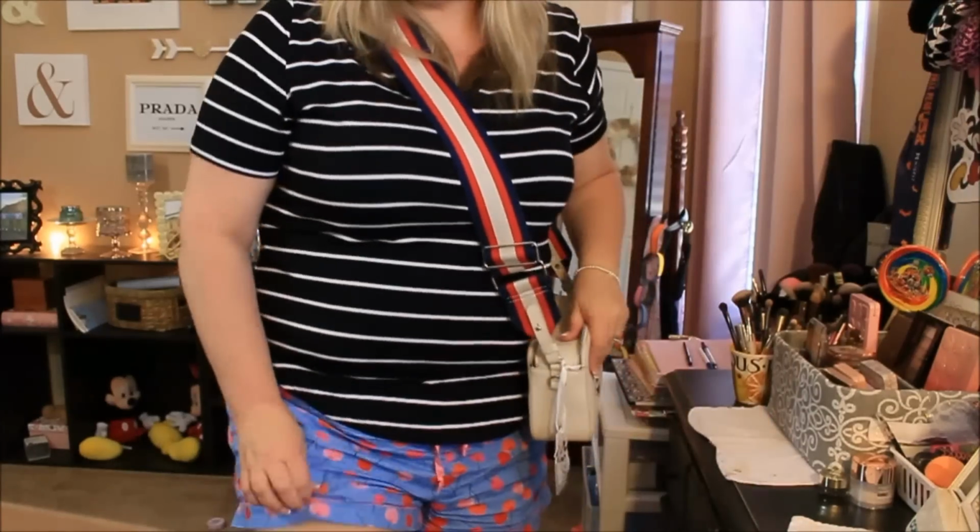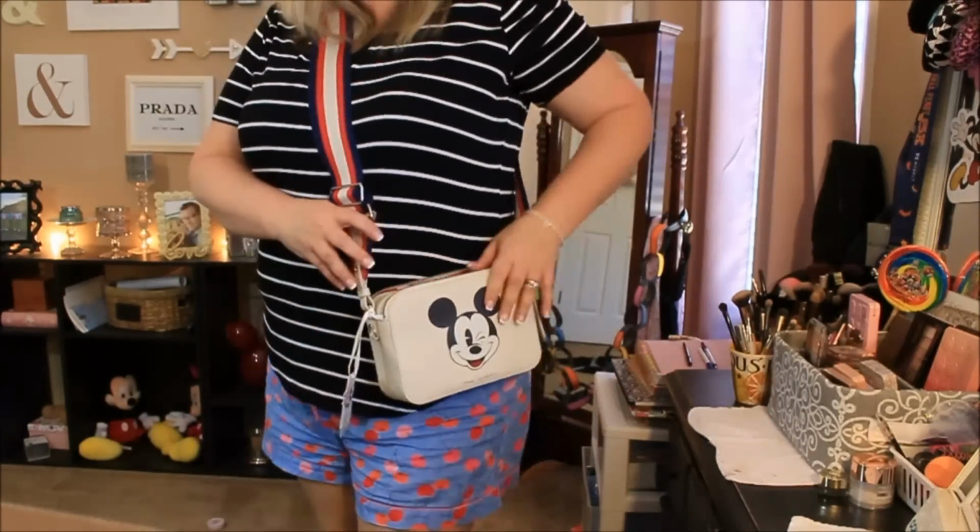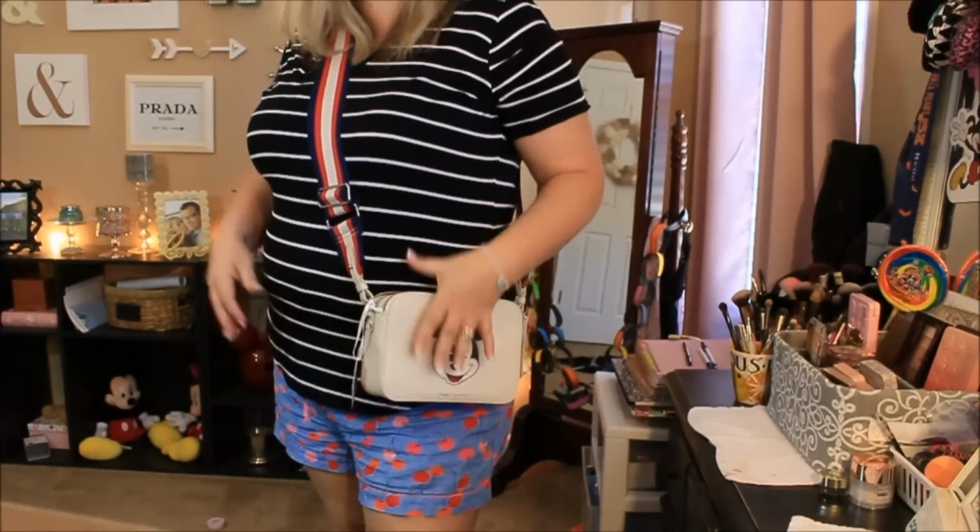Oh my god. This thing is so freaking cute, and you guys know how much I love my Disney stuff. Amazing leather bag. Look at this strap on it. So freaking cute. It's not as long as I would like it to be. It kind of goes, let's see if I can show you guys. Let's back up. Yes, I don't have pants on, I have regular shorts on. But anyway, it just kind of goes right here.